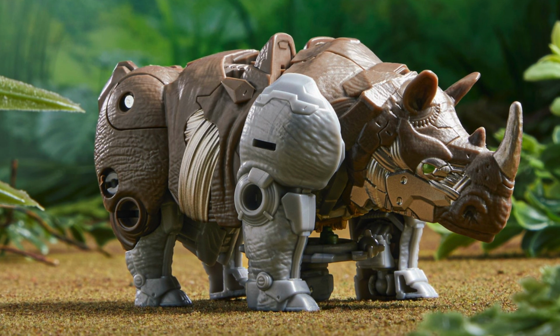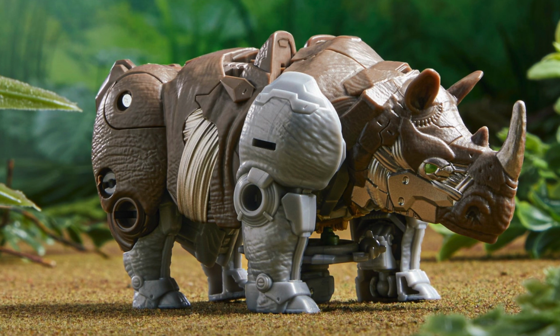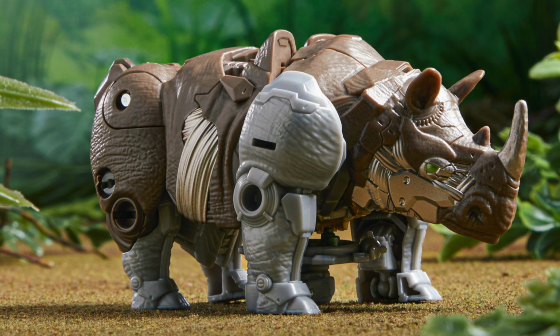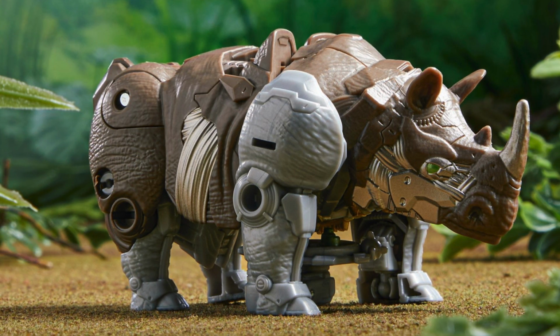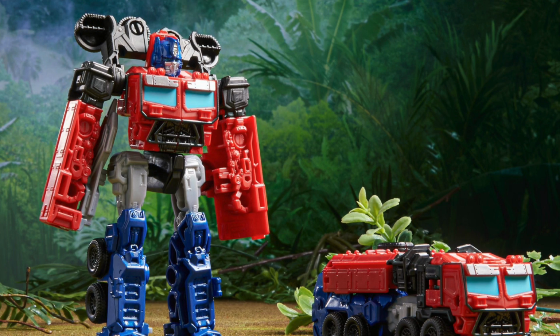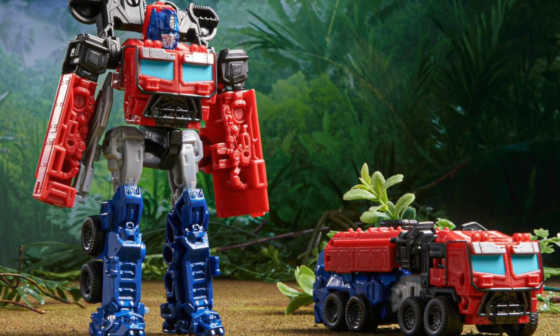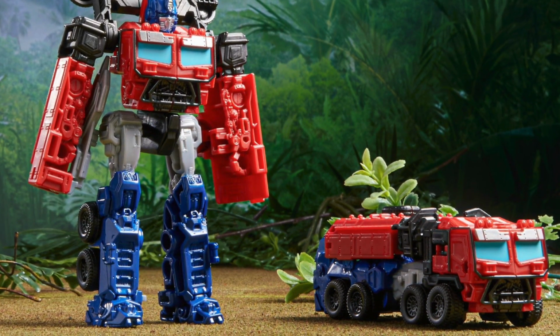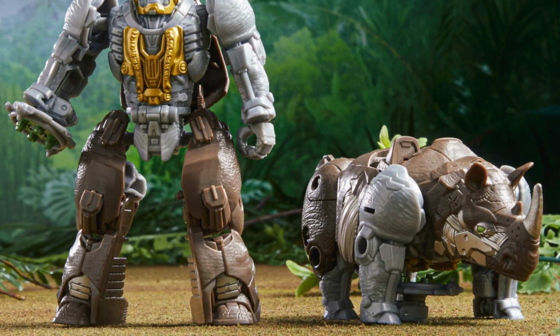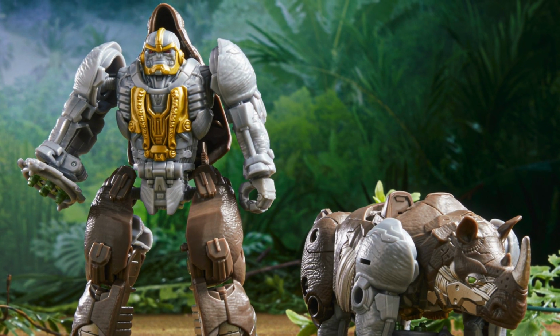I do like the brown. I'm not too keen on the kind of gunmetal grey that they've gone for on the front legs. You know, that looks a little strange, but the detailing on the head looks fantastic. I mean, I love some of these mechanized beasts that we're seeing for the latest Transformers movie. Here we have a close-up image of the Optimus Prime, looking really awesome. I think that looks fantastic. Here we have him in alt mode, another image of Rhinox in robot mode, and a close-up there of the Beast mode. So very, very nice stuff.